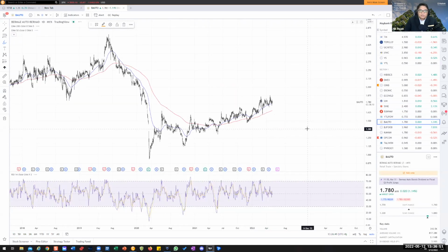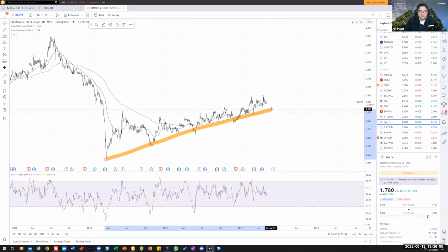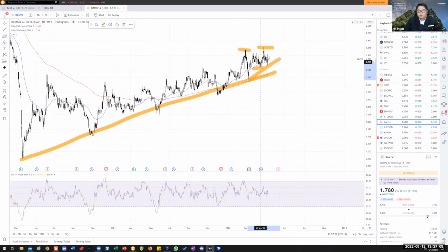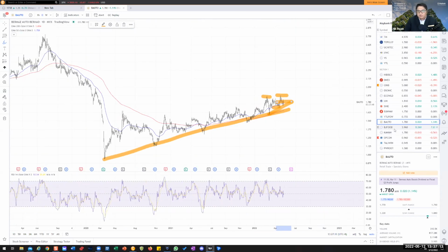BJ Auto remains our favorite, one of the few stocks whose uptrend level remains unbroken since the start of COVID. So we have seen certain setbacks earlier, but we see a new high-low structure, and that's pretty much it. So I think despite being a little bit on the sideways, the trend is looking quite fantastic.